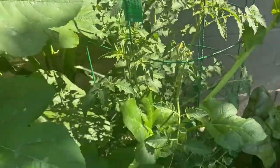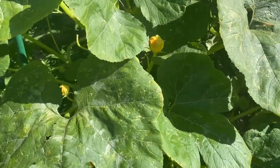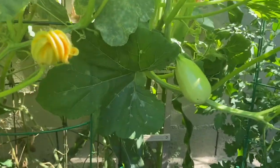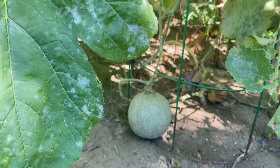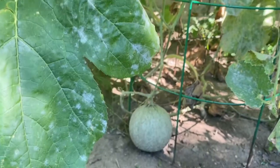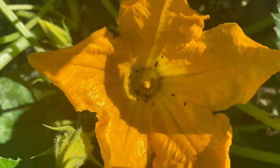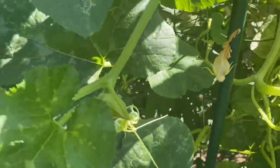More tomatoes. And then this is one of the squash plants that was the latest to flower. So we got some squash coming here, lots of flowers. I thought this was watermelon, but it's starting to look more like a cantaloupe. And hopefully that'll get a little bit bigger. It has been growing, but growing slowly. So a lot of flowers, pollinators in there doing what they do.